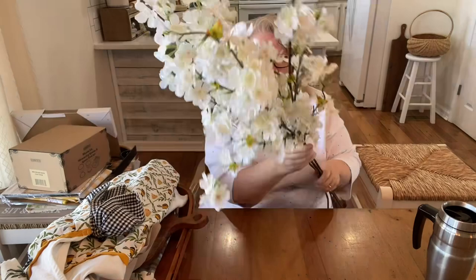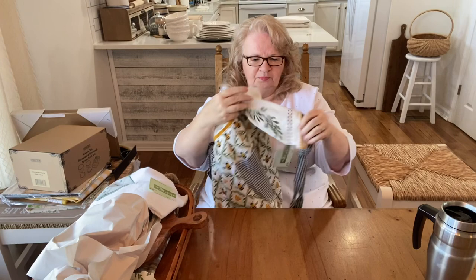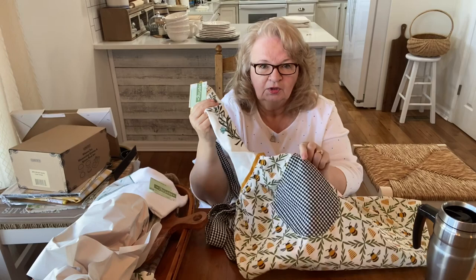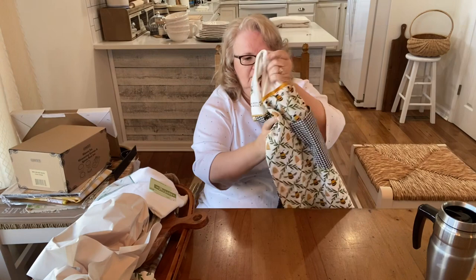And you guys know, as I find the little bee stuff, I just love it. I love all of the bee stuff. This was an apron from Hobby Lobby for $25.99. Look how cute. This is Bee Con with a bee on it. And just very, very nice. I love the little black check on there. And I may hang this up for spring and use it all the way through summer. I'm not sure, but we'll see.